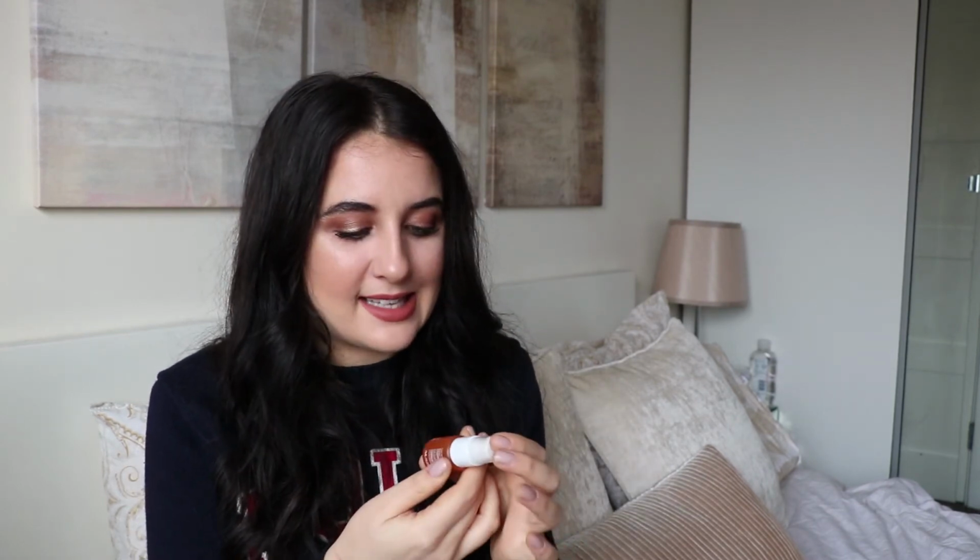So this one was also gifted, and this is the O. Henriksen Truth Serum, and it's basically just a vitamin C serum. And I had one of these gifted to me, and so did my friend, and I love it. It makes my skin glow. I noticed an immediate difference in my skin when I was using it. However, my friend broke out from it.